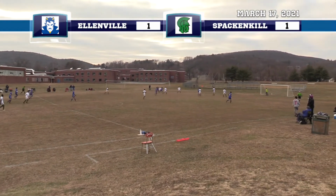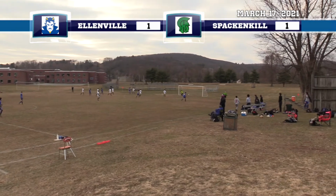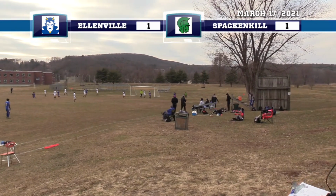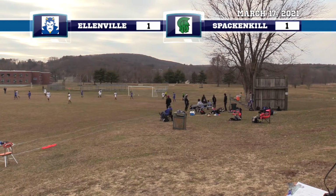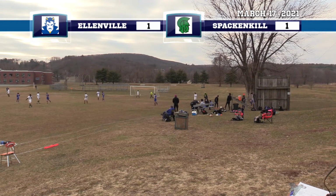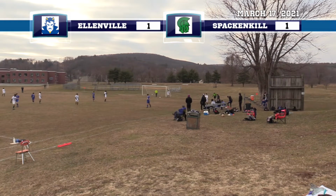Sharp with the turn. A slight push. Gets the ball inside to Baxter. He's going to strike from a wide angle. And the keeper did get a hand on it to push it wide, I think. Or if not, he was certainly concerned about it. Went to ground, tried to get a touch on it. So Ellenville starting the second half on the front foot. 2 shots off target in the opening 2 minutes.